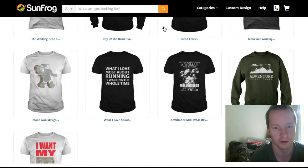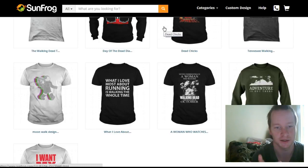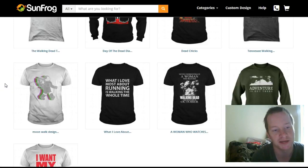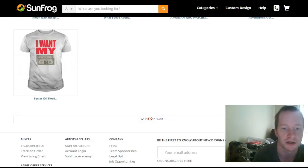Now with SunFrog, you can take the actual design and promote that actual shirt. But what we want to do is make our own design and see if we can make any profit off of that. So what you can do is look at what others have made, take a little snapshot of that picture, and then generate some ideas from that shirt. You can basically come up with some designs so you can put it on your own design.